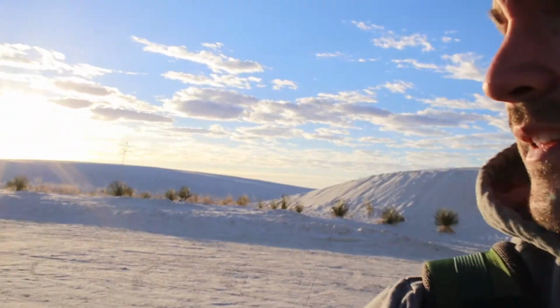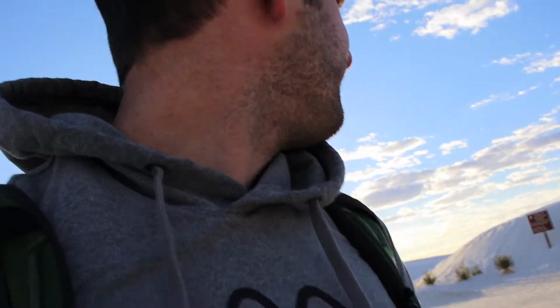So my Jeep's parked back there. I'm currently the only person at White Sands National Park. It's pretty amazing. Really desolate though. Very interesting. Everything is very bright. I wish I could have gotten here for sunrise, but still got some pretty good light, so we'll work with it.